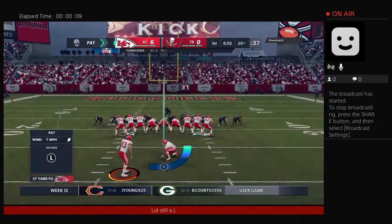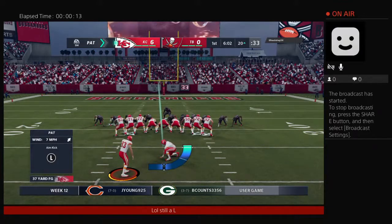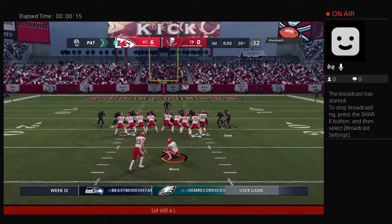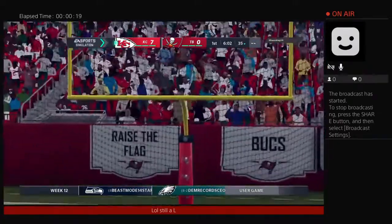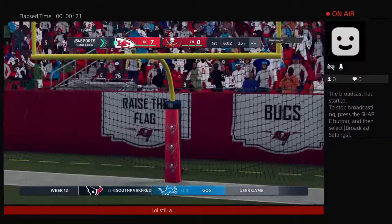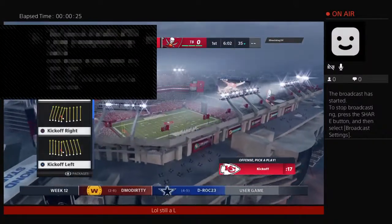They'll try it again now after the 5-yard walk-off. And we'll see if this rain affects the team's decisions going forward, but they kick it here, and it's good. Chiefs 7, Buccaneers nothing.